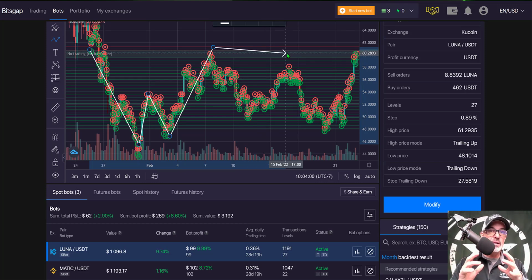And so I'm not sure where a lot of you think that GridBot fees will kill you. Actually, they're covered if you use a platform like Bitsgap. They take the fees into consideration.